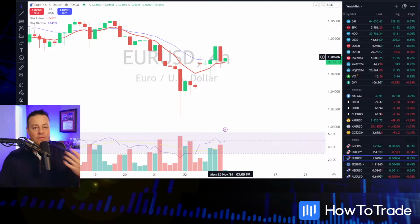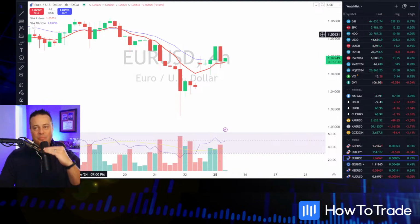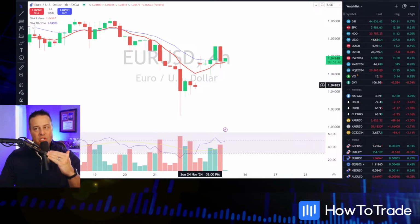And when it crosses over, you're going to want to go long. The 20 EMA, that's your long-term EMA. That's what gives us a good idea of what market state's doing. Our short-term EMA, our 9: when the 9 crosses the 20, that's our signal to get in the markets.